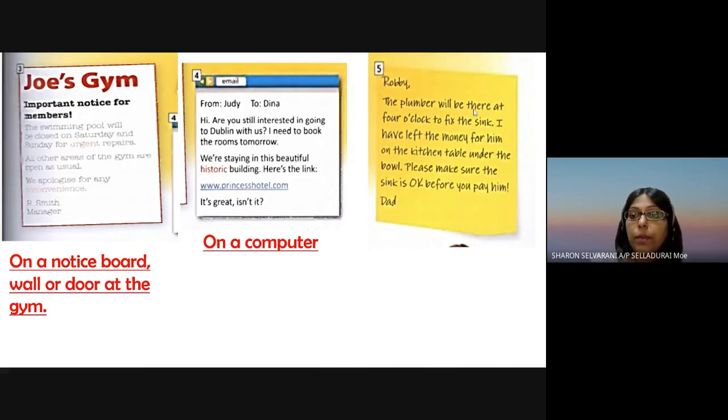Robbie, the plumber will be there at 4 o'clock to fix the sink. I have left the money for him on the kitchen table under the bowl. Please make sure the sink is okay before you pay him, Dad. So this kind of a message, where do you think you can see this? Inside the house. Inside your house, right?